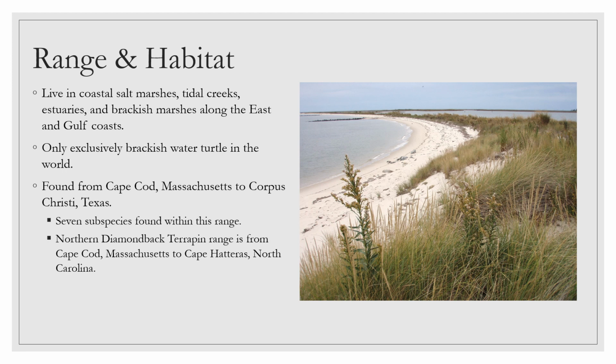First I wanted to talk about where they live and what their range is throughout the United States. Diamondback terrapins prefer to live in coastal salt marshes, tidal creeks, estuaries, and brackish marshes along the east and Gulf coasts. They can be found from Cape Cod, Massachusetts, all the way down to Corpus Christi, Texas. Within this range, there are 7 subspecies, and the one we're going to be focusing on is the northern Diamondback terrapin, whose range is from Cape Cod to Cape Hatteras, North Carolina.